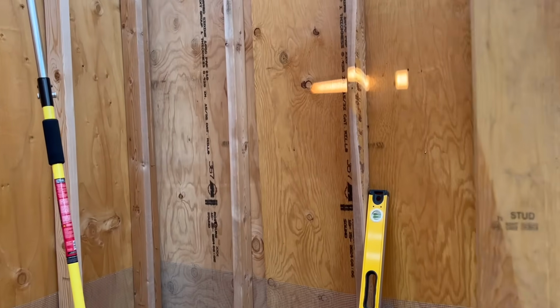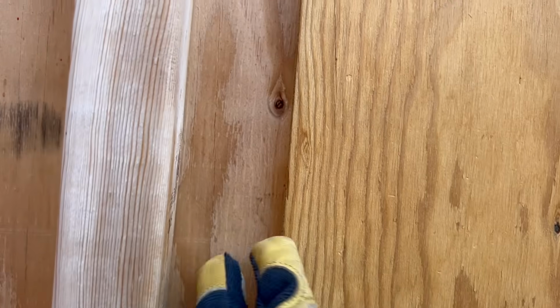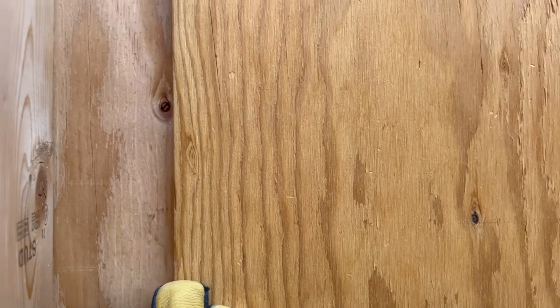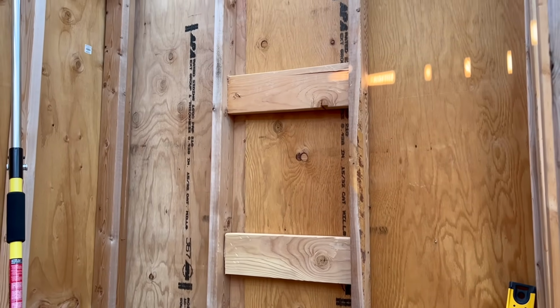I think what I'm going to do now is I'm going to go cut some blocking, because I need some blocking right here. As you can see, there's nowhere to screw this piece into right here, so I need to put some blocking here. All right, I got a couple of blockings in. I'm calling it a night.